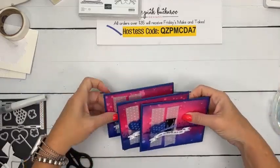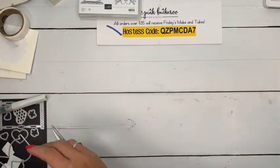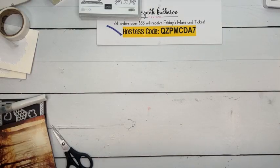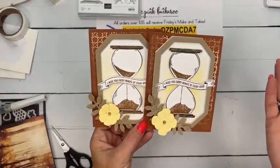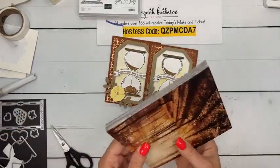Okay, one more card, and this time we're going a little bit masculine. I consider this masculine. It does have a flower, right? But it's a little more, you could give this to a guy or not. I'm using another sneak peek product. This is one of my favorite products.